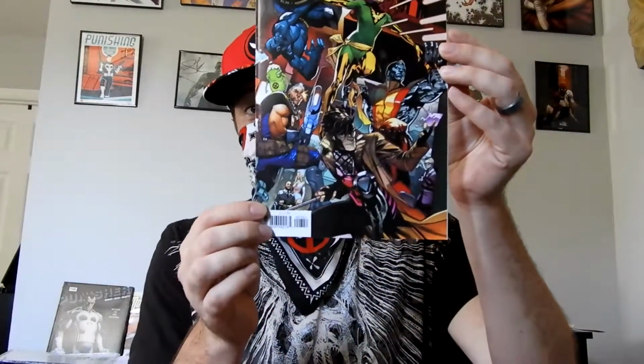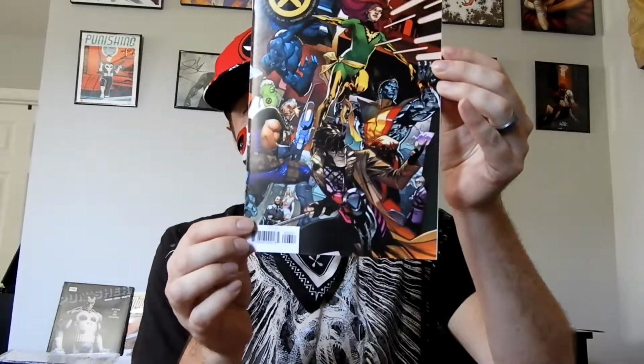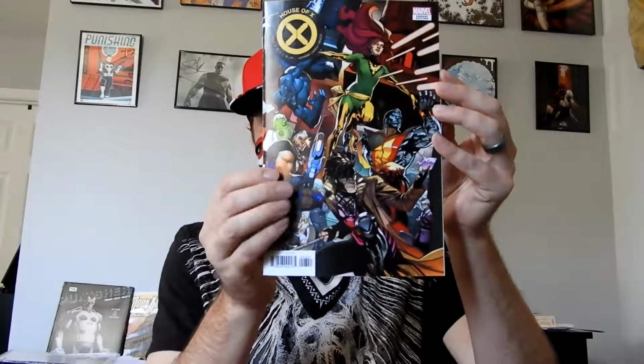The next one is House of X, number 3. Once again, going with the connecting cover. The connecting covers, for the most part, have been the best ones for the secondary market. I don't flip books, but these are the ones that usually have a higher price tag on the secondary market as far as regular cover books go. But yeah, I'm definitely looking forward to this one. So those are my Marvel books.